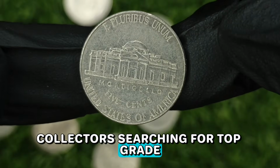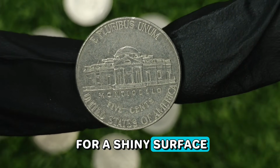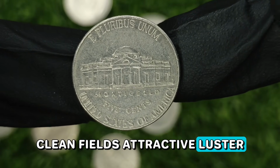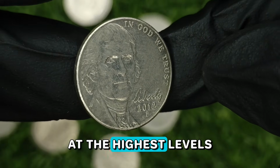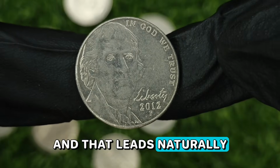Collectors searching for top-grade Philadelphia Jefferson nickels are not merely looking for a shiny surface. They are looking for sharp strikes, clean fields, attractive luster, strong details, and minimal contact marks. At the highest levels, preservation becomes the story. And that leads naturally to value.